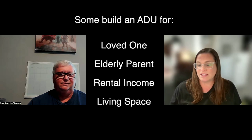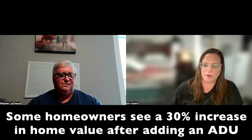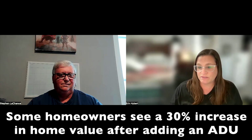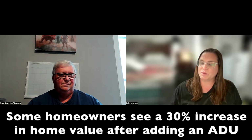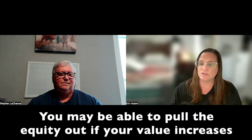So to think that the value is not increased, the question is by how much, because I have no doubt that it's increased. Places like California, they're popping up on every street corner. Some people are seeing a 30% increase in value. Doesn't necessarily mean somebody would pay that, but they may take the equity out and do something with the money, or something of the sort.